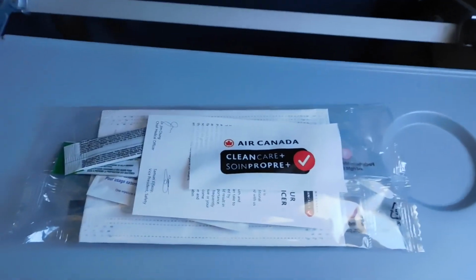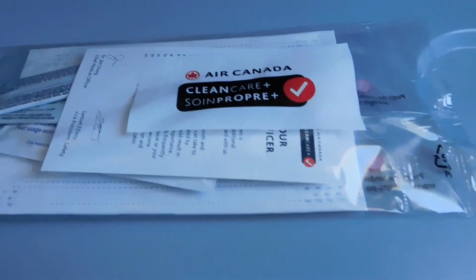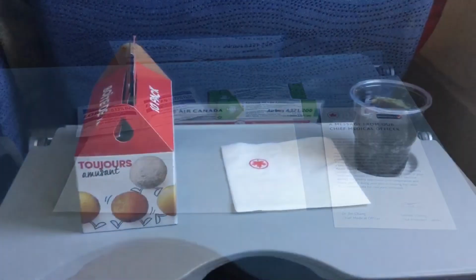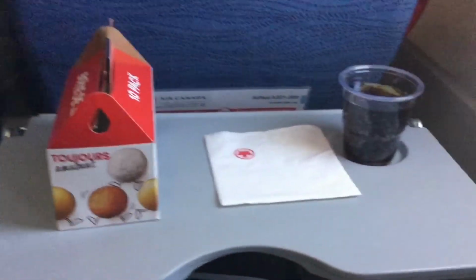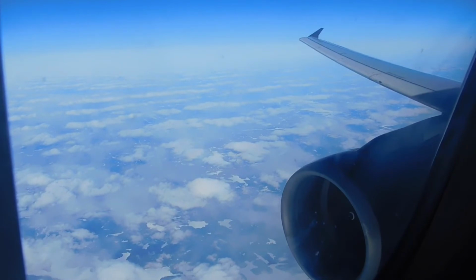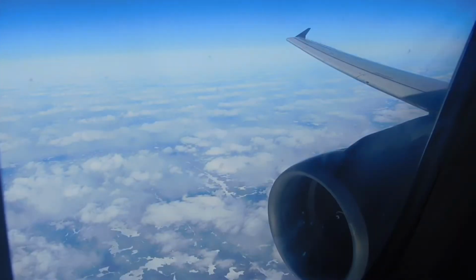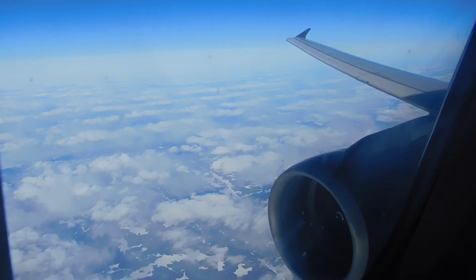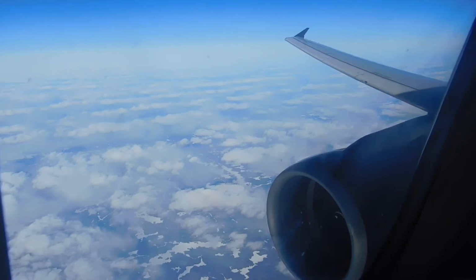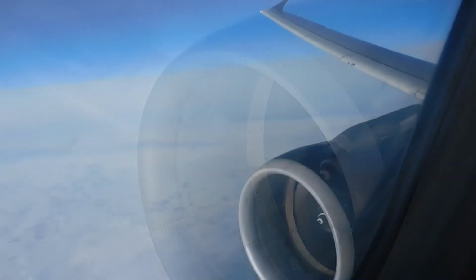The crew then came around with a slim version of Air Canada's Clean Care package that held sanitizing wipes, a mask, and a note. Pretty soon after that, the crew came around with some drinks, napkins, and sadly, no snacks. Luckily for me, I had bought some Timbits in the terminal, which I snacked on during the flight. Now, let's take a look at some cool engine views and just great views in general over the Canadian prairies.